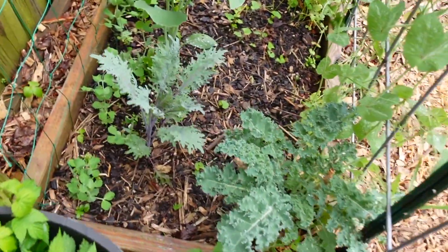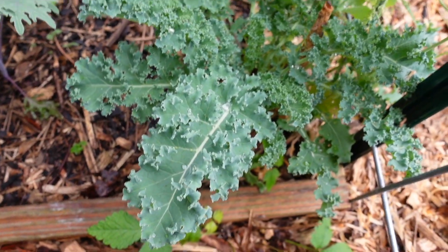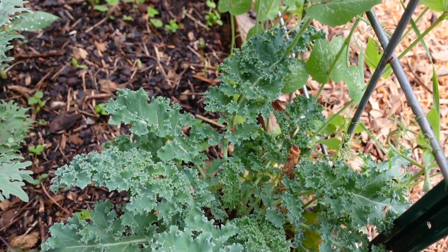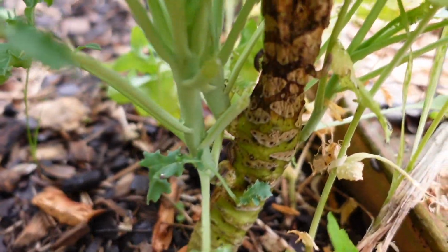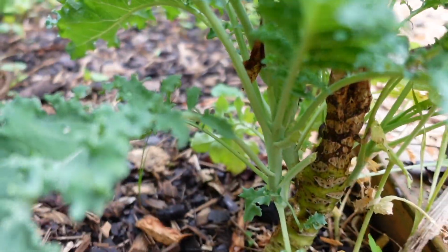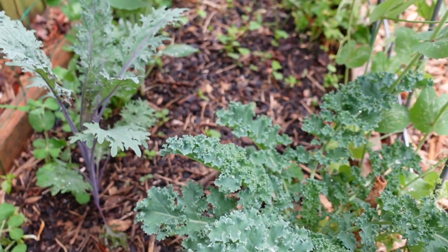So on the other side of this green bed, we have another blue curled Scotch, and that came up from last year. Or I should say it basically survived the winter. See that nice thick mature stem? So all this new growth came back and it's doing really well, so we're keeping it there.